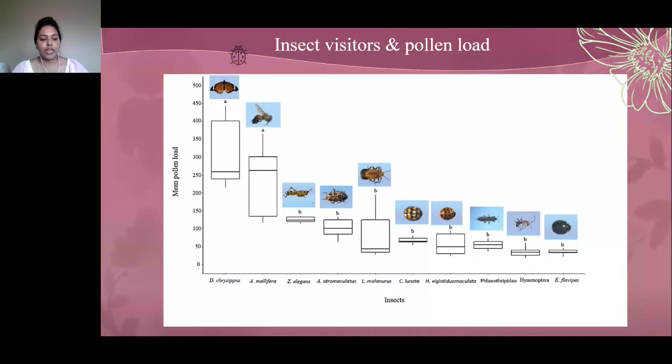Bees visited the capitula more regularly. However, butterflies took longer flights in between individuals. So this suggests that bees contribute more to geitonogamy and butterflies contribute more to cross-pollination.